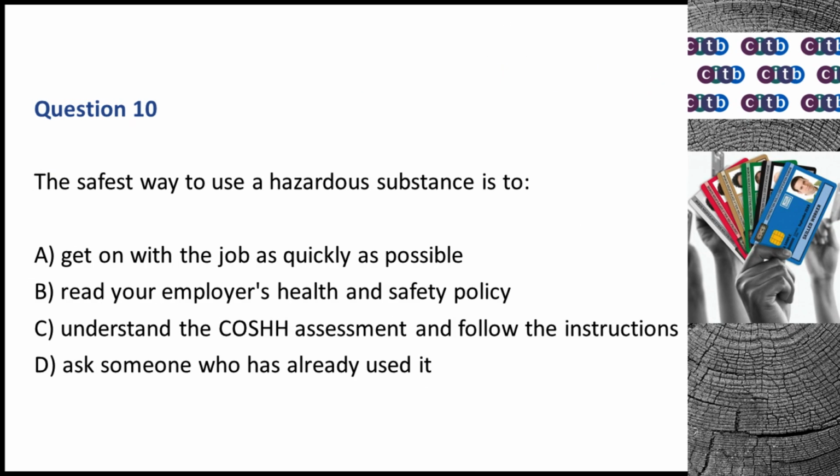Question 10. The safest way to use a hazardous substance is to A. Get on with the job as quickly as possible. B. Read your employer's health and safety policy. C. Understand the COSHH assessment and follow the instructions. D. Ask someone who has already used it. The correct answer is C. Understand the COSHH assessment and follow the instructions.